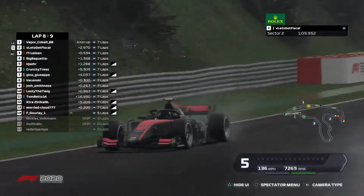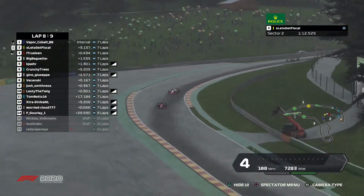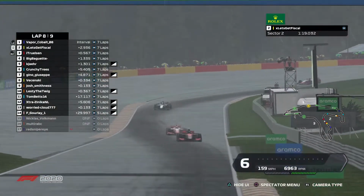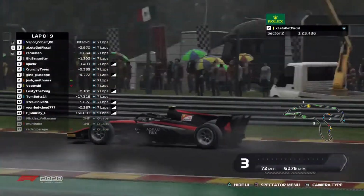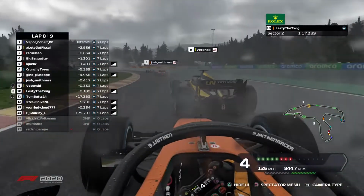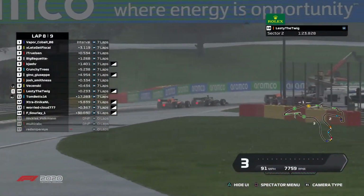Vapor Cobalt can avoid a penalty. Looks like he's got the win locked up here in the sprint section. Let's Get Fiscal pulling away to the tune of about half a second on Trulson. Might be all the difference he needs to keep that second position here in the race. Meanwhile, still a bit of a battle between Lesty and Vichensky. Let's see if Lesty can get the move done on Vichensky.